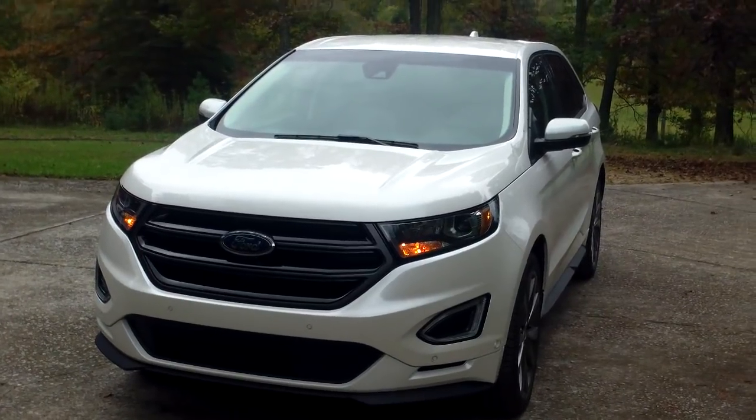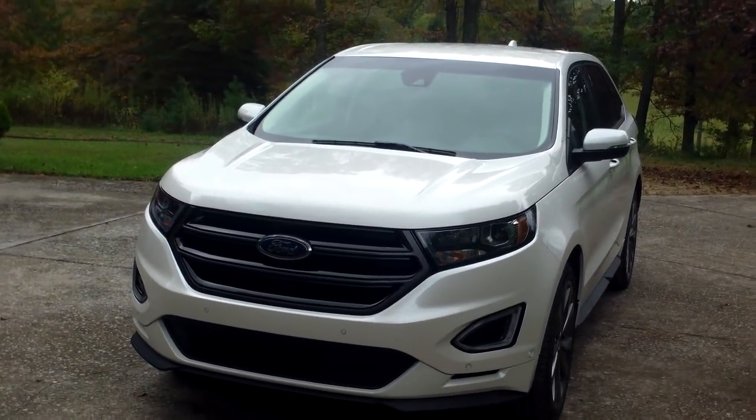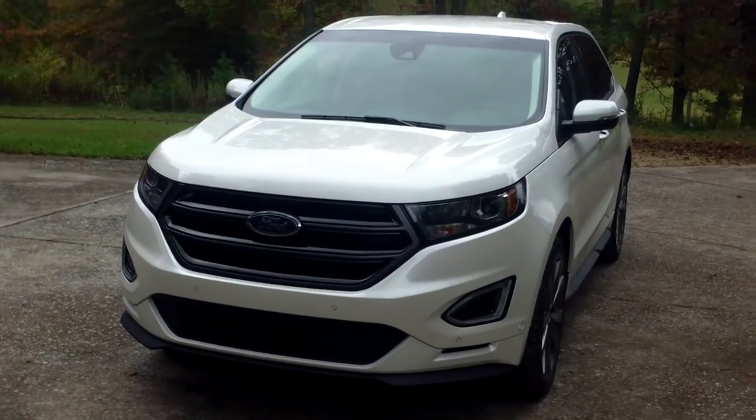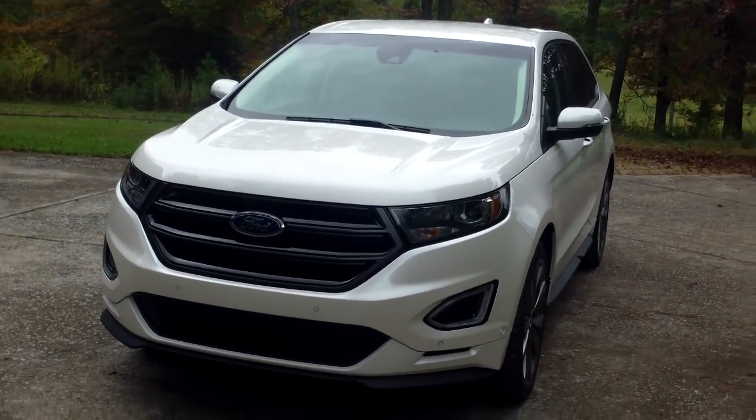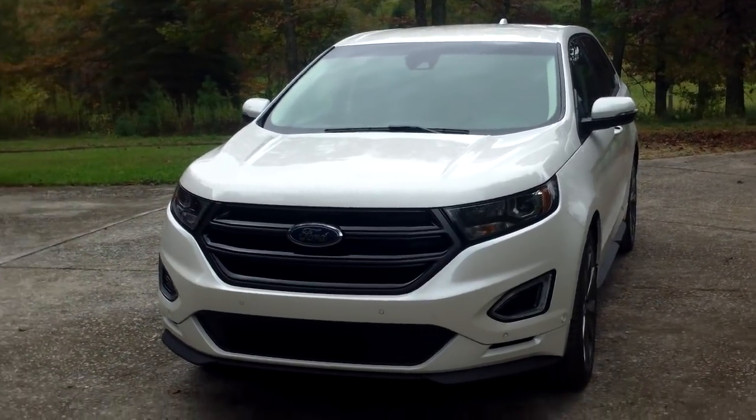Now, the second thing that differentiates this thing from pretty much everything else that isn't a luxury badged crossover is that it's got some pretty potent engines. And not only does it have some pretty potent engines, it's got 3 of them.